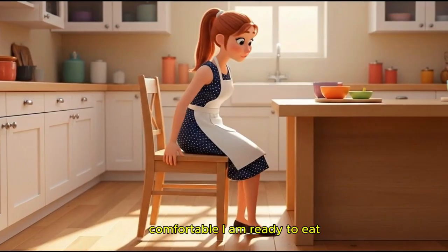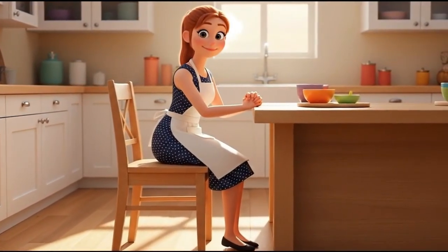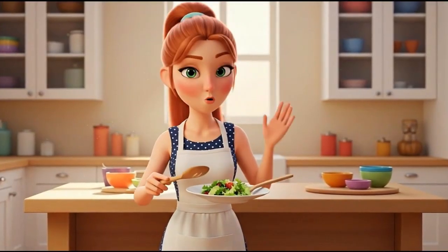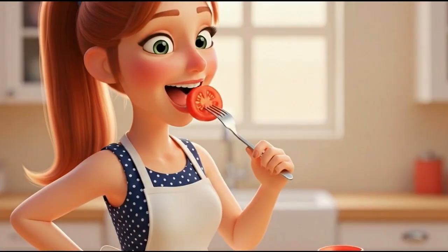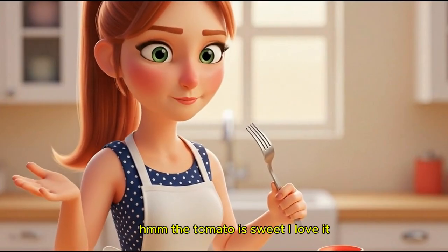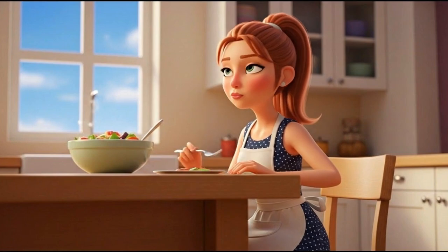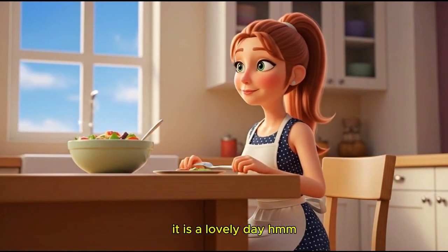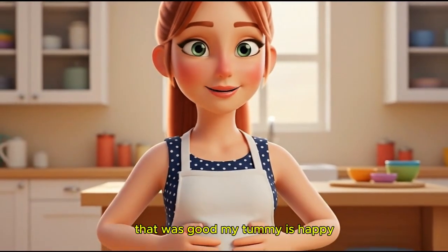Comfortable. I am ready to eat. A small portion. I can have more later. The tomato is sweet. I love it. The sky is blue. It is a lovely day. That was good. My tummy is happy.